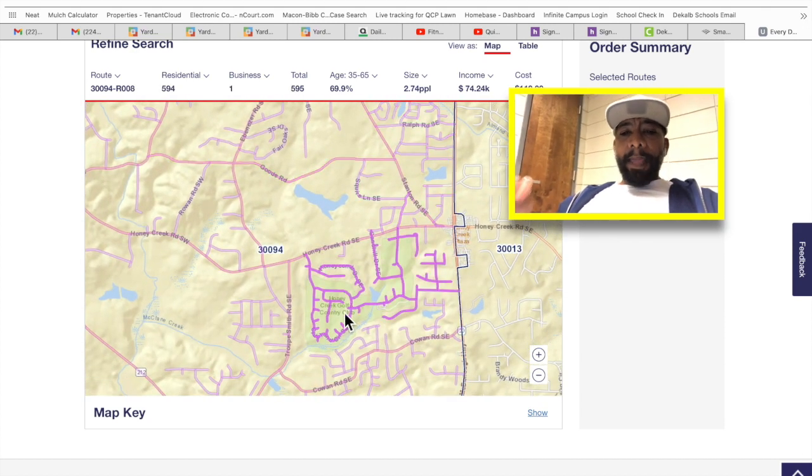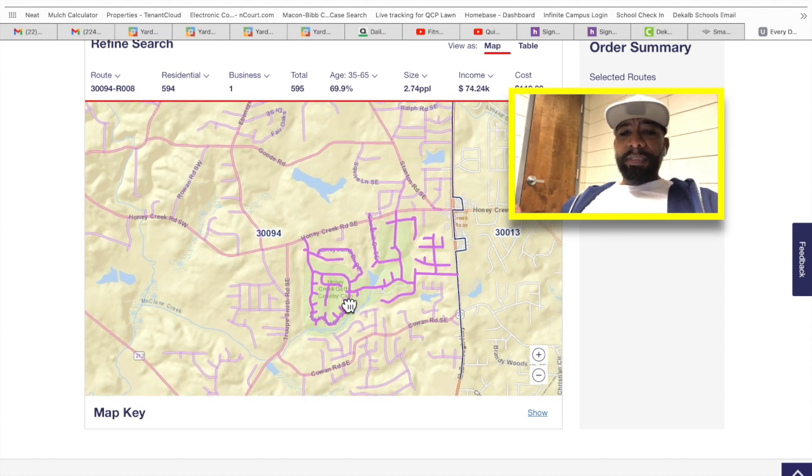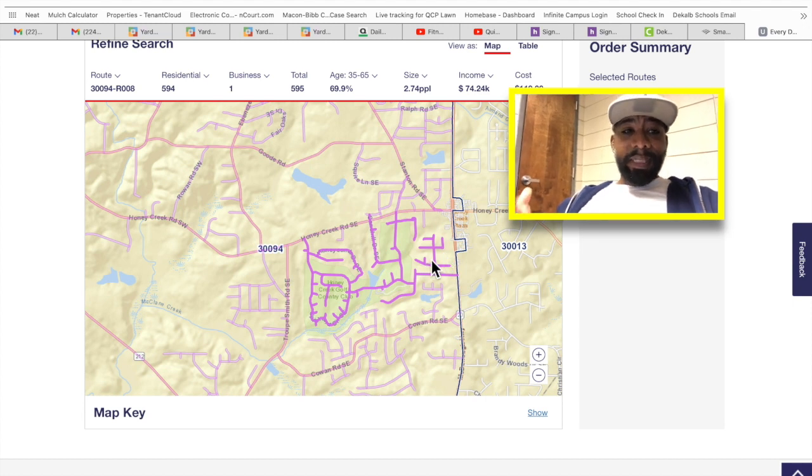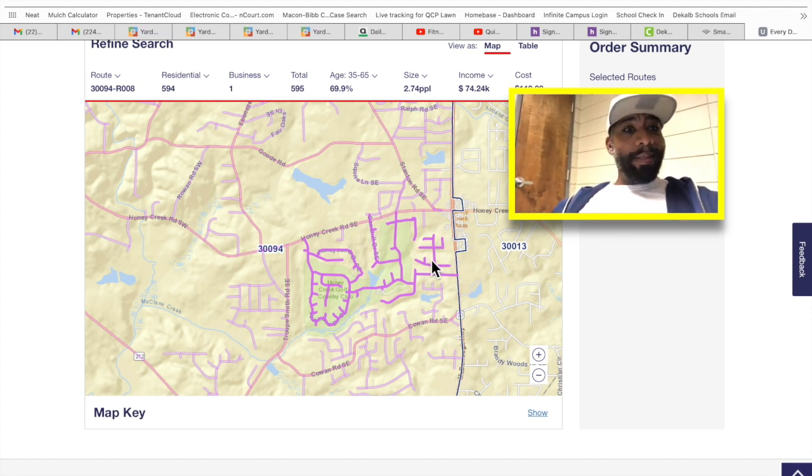All right, so I'm in this subdivision right here. As you can see, it's 595 homes in that area, and the income is somewhere around $74,000. So this is a good chance that these people are not cutting their own grass. This is something that I do for myself. I'll put a zip code in, like I said, and I'll just search around looking for the right subdivision.